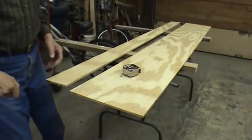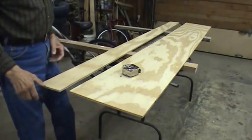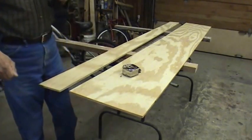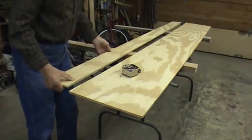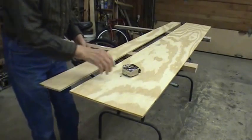What I want to show you here is how to make a real nice jig, I call it, for cutting 8-foot sheets of plywood. It's pretty hard to cut them with just a saw, putting a mark on there and clamping something to it. This is a special jig here, and I'll show you how to make it.